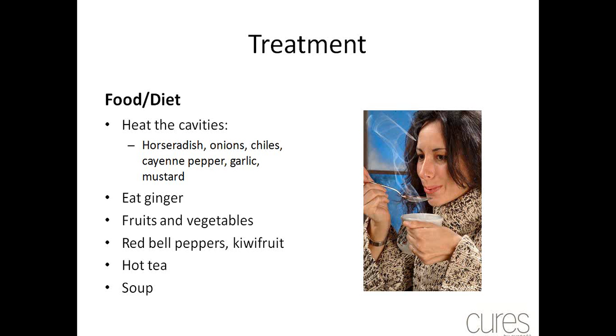Things like ginger are great because that's a natural anti-inflammatory. Fruits and vegetables are great because they help to boost the immune system and load the body with powerful antioxidants. Red bell peppers, kiwi fruit, anything that's really loaded with vitamin C to, again, keep the immune system functioning at its optimum level.